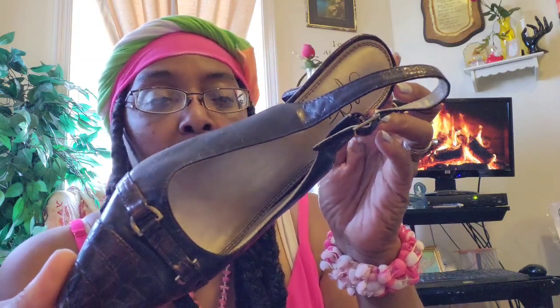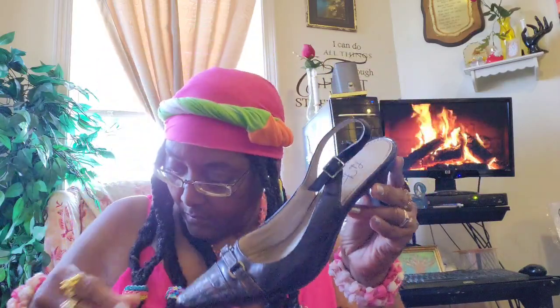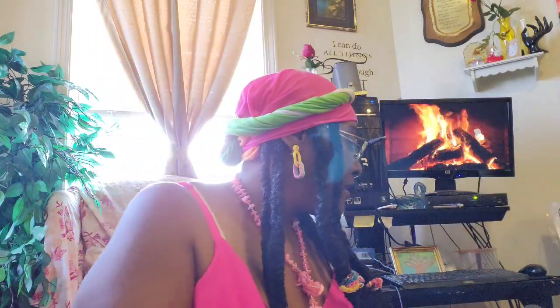I got these from Family Thrift on a $3-4 day. Aren't they pretty? Nothing wrong with this one either. See, both of them, nothing wrong with it. Chocolate brown. Okay, get back up there.